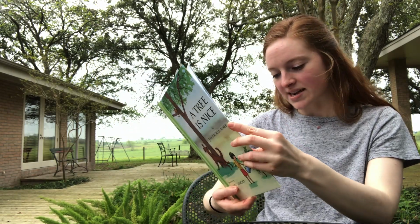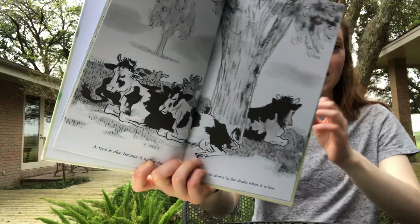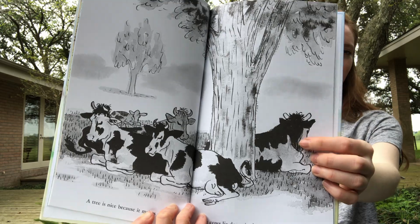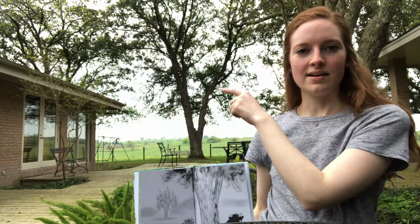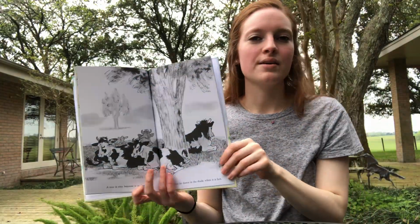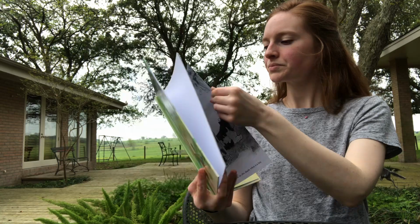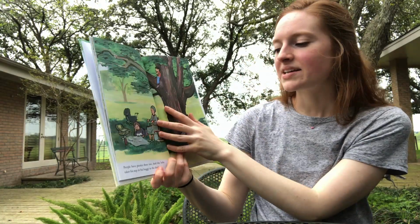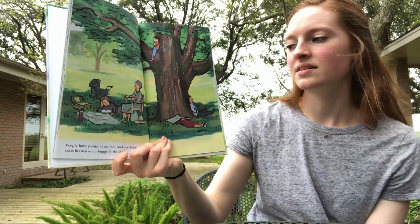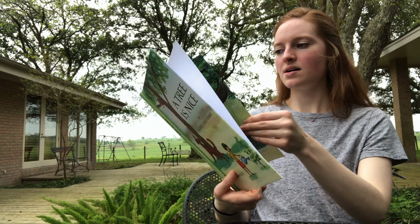A tree is nice because it makes shade. The cows lie down in the shade when it's hot. Well, look at those cows. It's just like the cows that I have in my pasture back here. I don't see any cows back there right now. They maybe found a tree to go and rest under. People have picnics there too, and the baby takes his nap in his buggy in the shade. They're having a little lunch picnic outside.